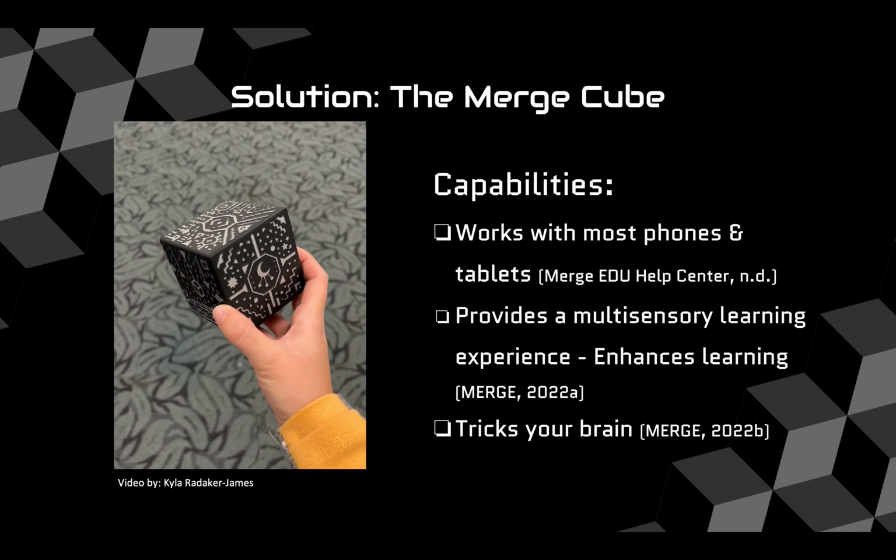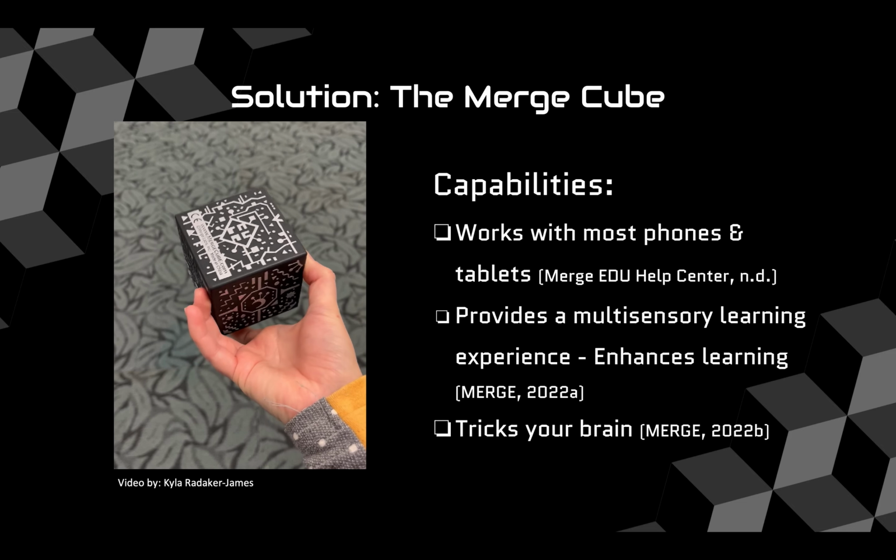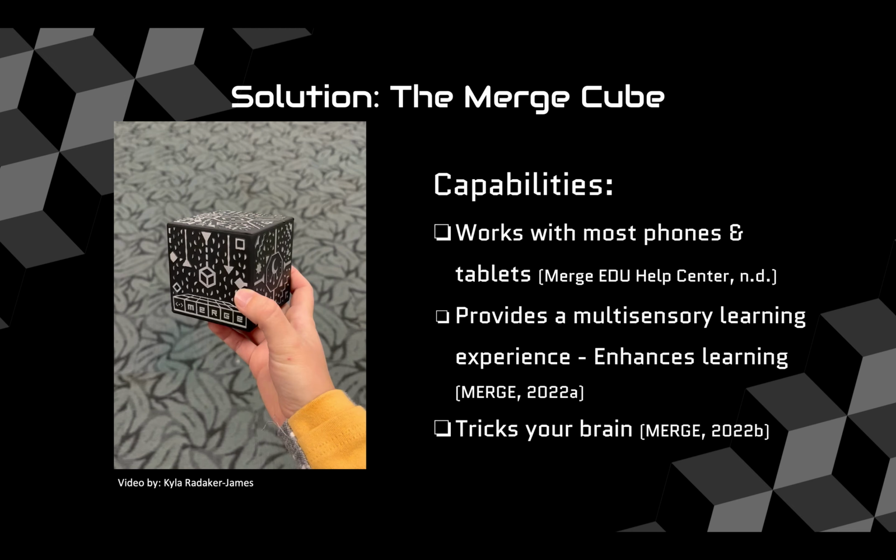The Merge Cube becomes whatever object you're trying to study. This allows students to have a multisensory learning experience that will help them learn and retain information. If you're using a virtual reality headset, it can even trick your brain into thinking you're actually holding a human brain, an Egyptian sarcophagus, a plant cell, or whatever you're learning about in the palm of your hand.